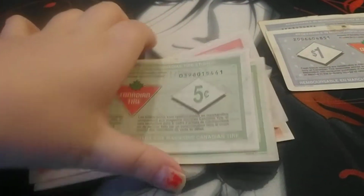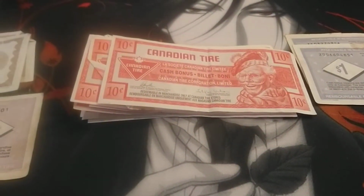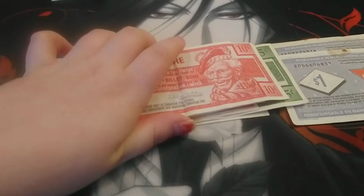It's joked and said that Canadian Tire Money is Canada's second currency. Usually back in the day, because it's gone down how much you get back, you'd probably get like a 15 cents, a 5 and a 10, or just a 10. I mostly have 10s. For your purchase, sometimes you'd get something higher back, but it wasn't that typical.